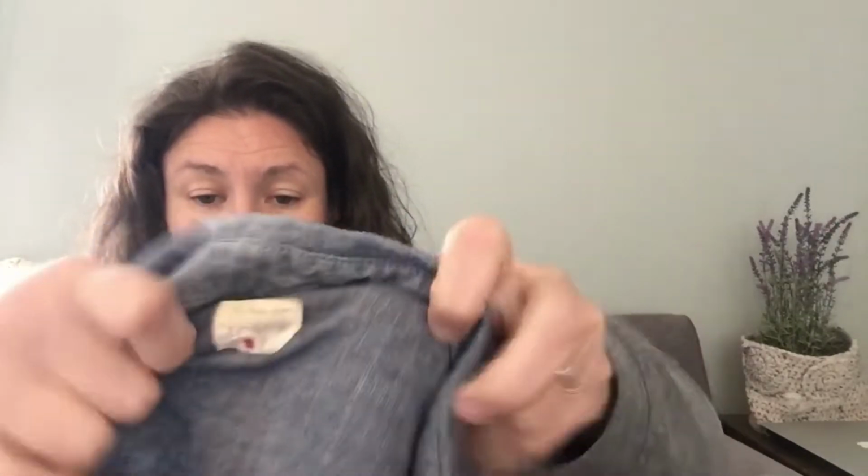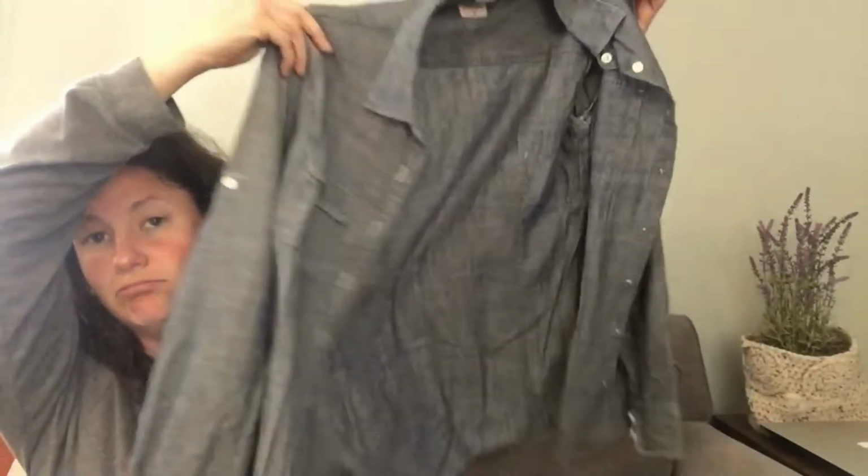This is a J. Crew chambray shirt. It's 100% cotton. It was on, I believe, the $1 or $3 table. So I tend to pick up J. Crew. I'm not really sure why. I think I've sold a couple J. Crew pieces, so I'm not saying it's a terrible pickup.